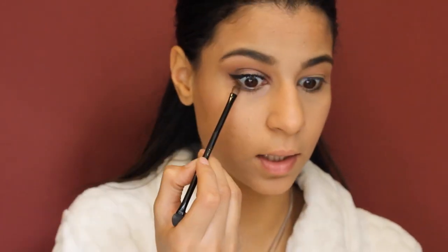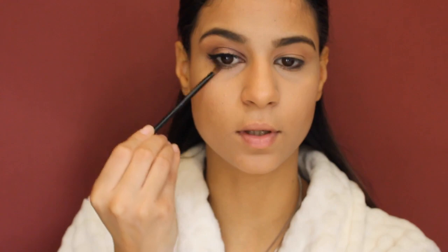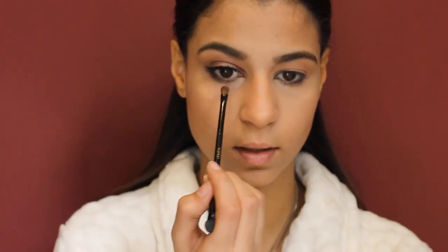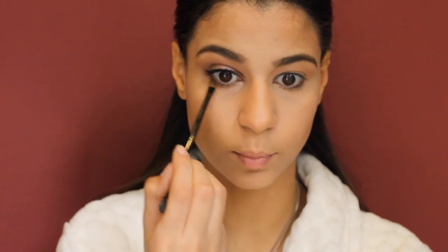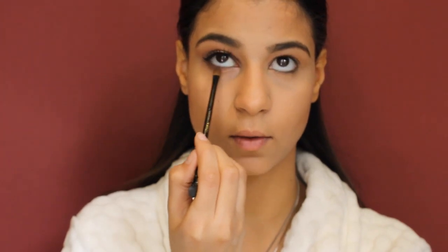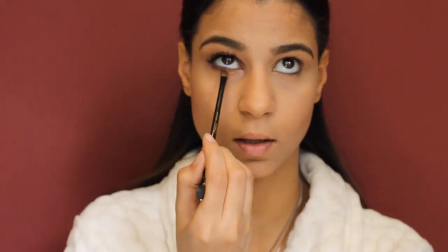All right, so for my lower lash line, I'm going to use the brush that came with the palette, and I'm going to use this dark mauve shade that we used on our lower crease, and I'll run that down here. So I'll be focusing this color more on the outer third of my eye. I'll take the first color we used in our crease. I'll smoke out the purple and bring it a little bit right here. So yeah, this eye is done. I'll go off camera, I'll do the other eye, and I'll come back.